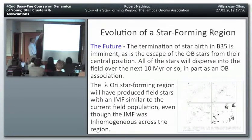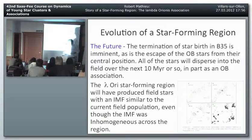And so those who have studied the evolution of B35 suggest there is not much left for the future. But the real point here, and this is really the point for this school, is that the story just generated a lot of discussion, which is where we're at in trying to figure out how these regions work. But what is absolutely true, unequivocally, is that there are about 200 stars in this region, 10 OB stars, another roughly 200 low mass stars, which clearly are not globally bound.